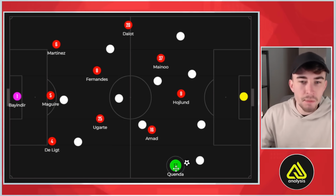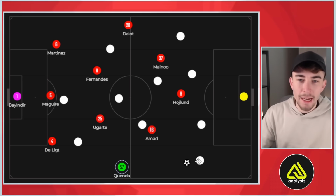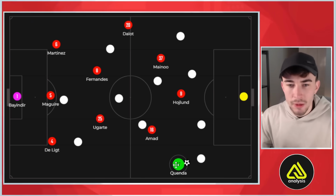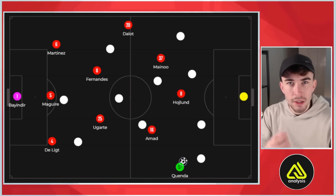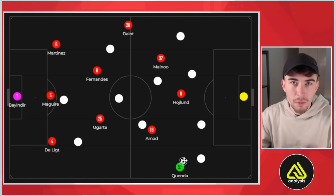In deeper areas, he's great at it because the defenders are aggressive, they're coming towards him, and he uses that to shift the balance and beat a man. When attacks are a bit more settled and the opposition have time to get behind the ball, it's a little bit more difficult because defenders aren't as aggressive, so it's more of a psychological mental game. This is where perhaps Quenda needs a little bit of work.